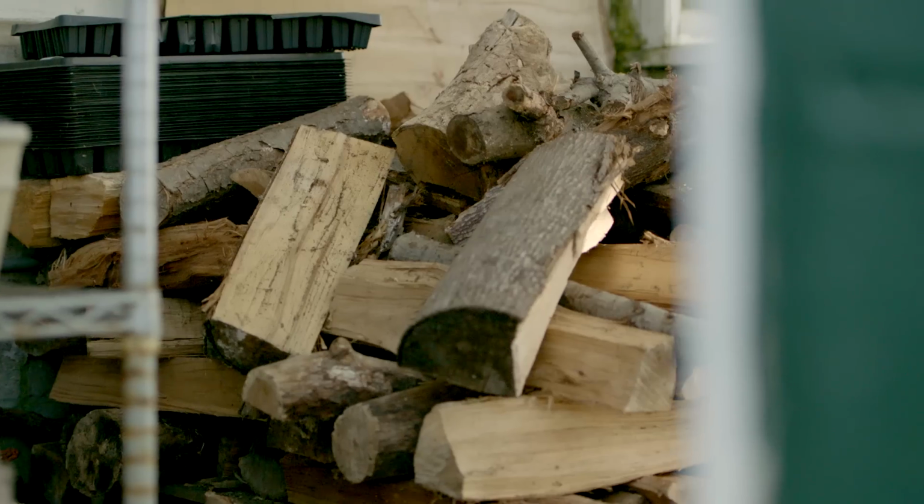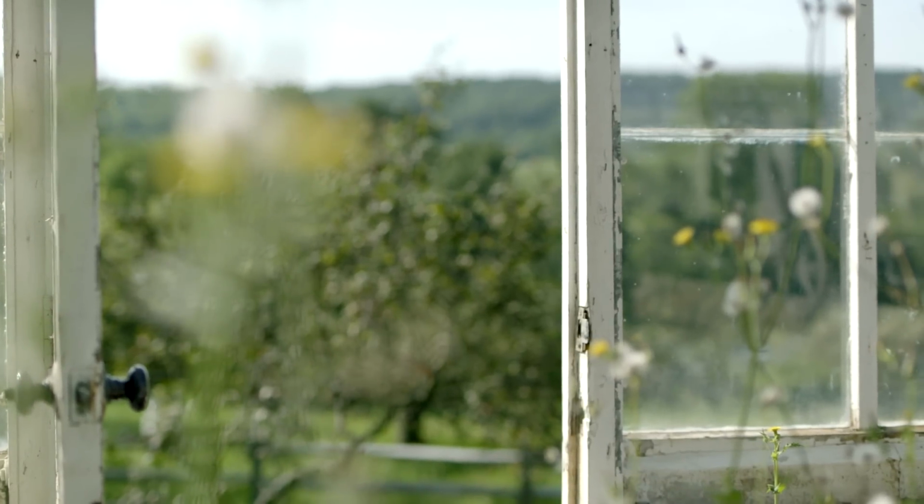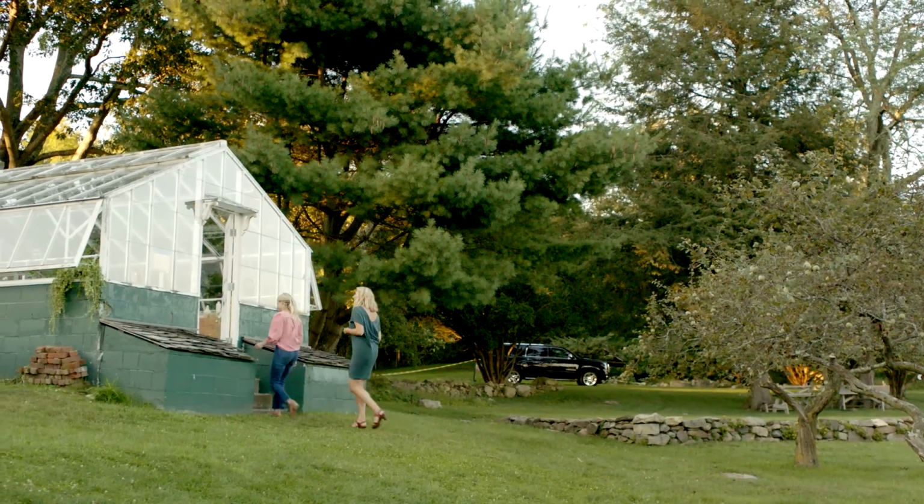So here we are, it's finally finished. When we first stepped in there, it had so much potential, but it was definitely dirty and rustic and full of beautiful weeds. I had quite a strong vision of how I wanted it to look. I had this idea that it would be light and bright and minimalist. Every detail is finished. Should we go look at it? Yes, I can't wait to see it. This is so exciting.